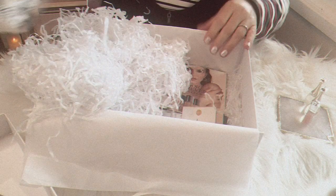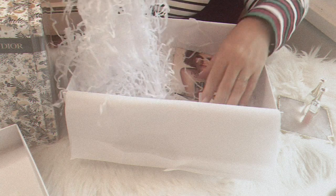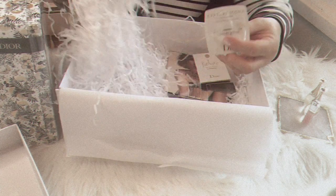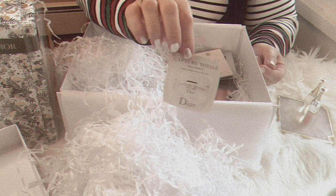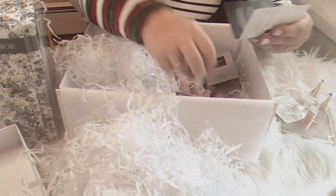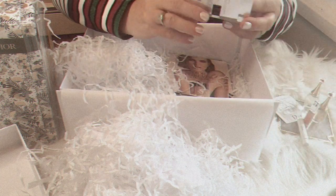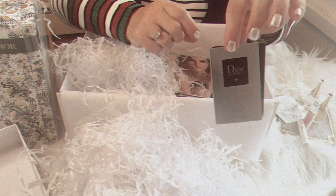Okay, let's see what's the real gift. Oh, there is more stuff underneath. That's not too smart to put more stuff under this stuff. Yeah, there are a lot more testers. So this is the Capture Totale. Yeah, I use this one. I like it. I can make a video about it too. If you guys are interested, let me know. And this is again J'adore Perfume, the smaller tester. This is Dior Homme for men. I'm going to give this to my little son.